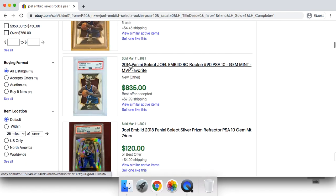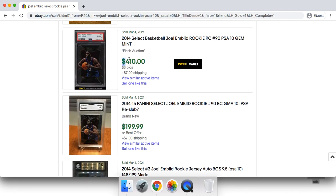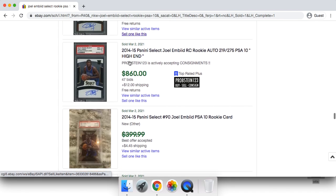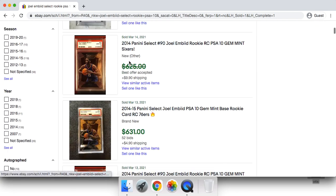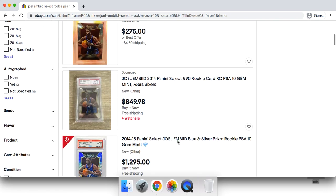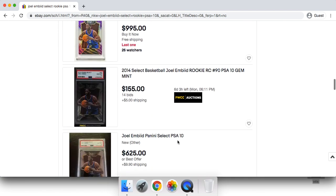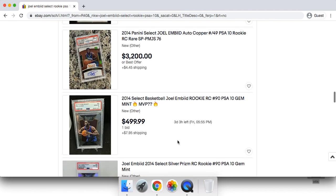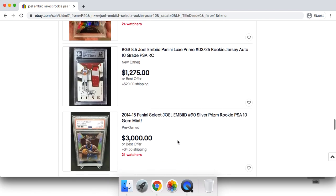Embiid Selects have been on the rise. Of course, great to see Embiid getting a lot of attention in the market. This was around a $400 card, roughly around $400, I think is where I recommended to my members last week, and it's currently up to over $600. So big money in Joel Embiid right now. He is an MVP candidate this season. So, of course, a lot of attention around him and the Sixers, considering they're the number 1 seed in the Eastern Conference right now. It's going to be interesting to see what happens in the playoffs around the Eastern Conference.